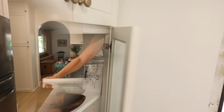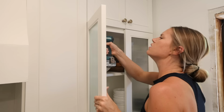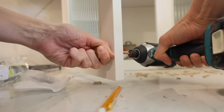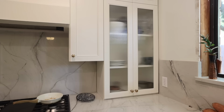I repeated the same process for door number two and then installed the same brass knobs we used throughout the rest of the kitchen. After installing the doors, I was able to take a step back, and I love the way these glass doors turned out.